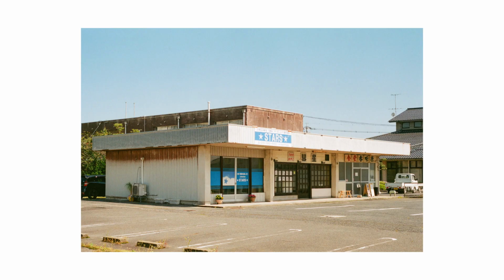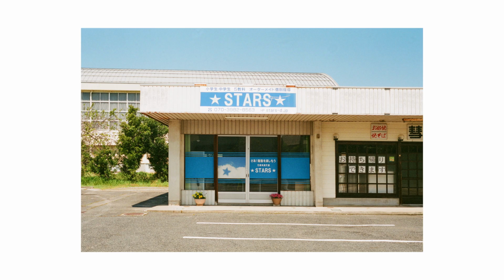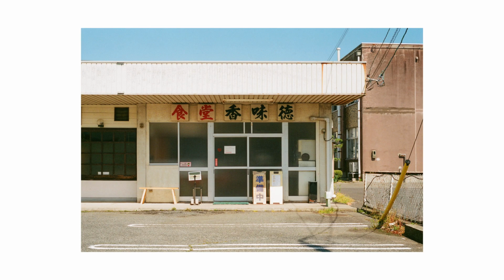This building feels like it has witnessed the passage of time and seems oddly out of place among its surroundings. Rust stains mark the walls, yet I find the stars sign at the top quite appealing. The yellow tone from Efiniti UXi 200 is also nice to see. Here's the front of the building. And here's another one on the right side, which to me looks more appealing. I like the kanji sign.